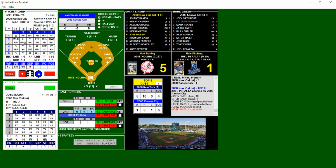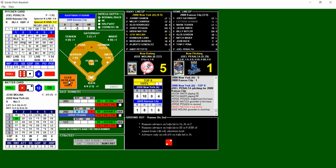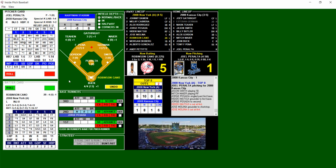Here's the pitch. 6-1, blank. 1-2, ground ball to Pena. And the out is at first. So 2 away, and that's going to bring up Robinson Cano.